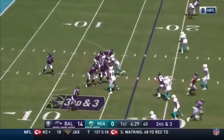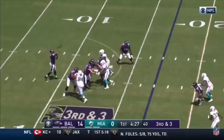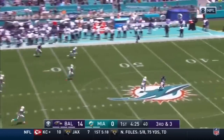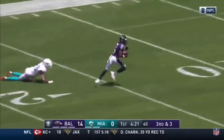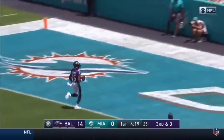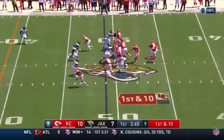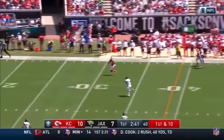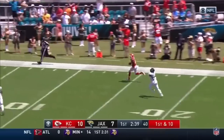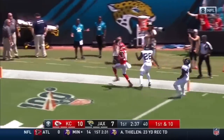Third down and 3. Jackson has all day, looking deep for Hollywood Brown again. He's got it. Brown off to the races, and he stays on his feet. Touchdown. And Evan. Yeah, he's smiling. Mahomes, he's smiling too. Yeah, no kidding. So it's Sammy Watkins. Touchdown.